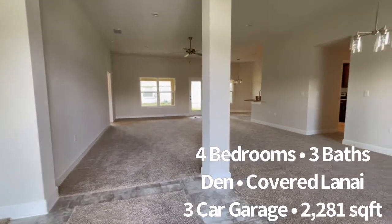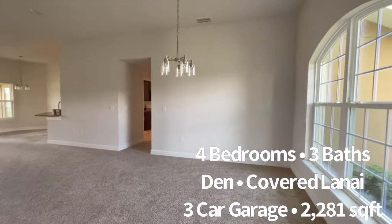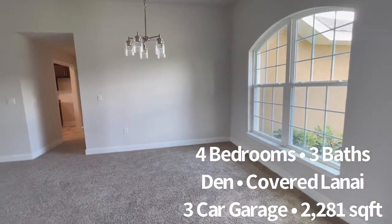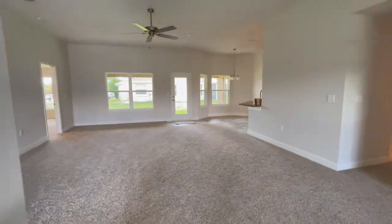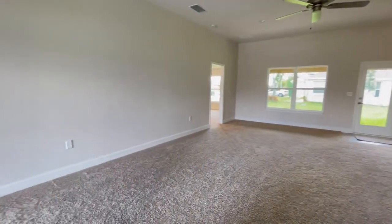So let's talk about what this home features. There are 4 bedrooms, 3 bathrooms, plus a den with a 3-car garage under 2,281 living square feet. There is a formal living area, a dining area, a breakfast area, as well as a cabana bath with access to the covered lanai.